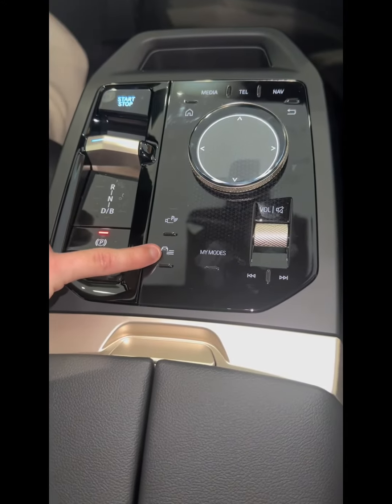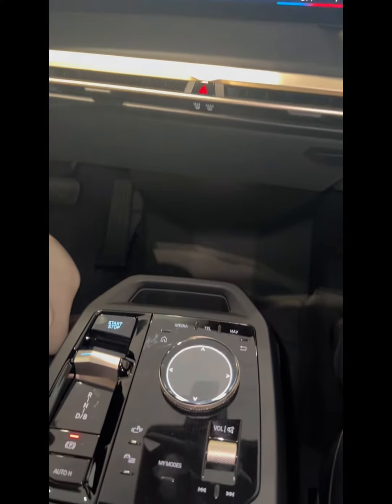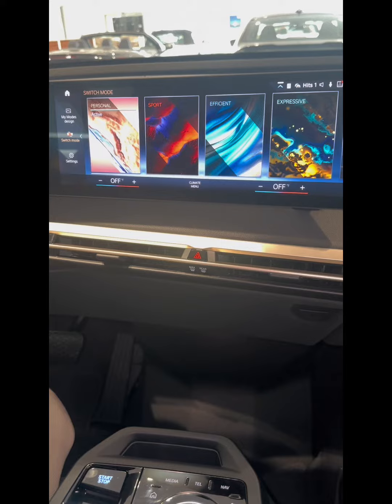This button right here will be your driving settings, so to change any driver's assistance features, you can change that with that button there. And then to get to your different driving modes, it will now be the new My Modes button, and that is how you can change to the different driving modes depending on how you would like to drive the vehicle.